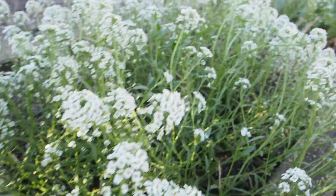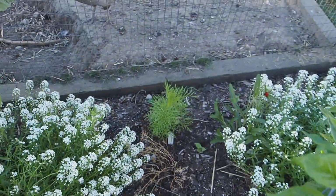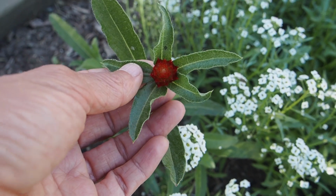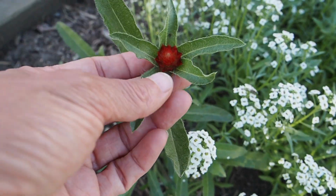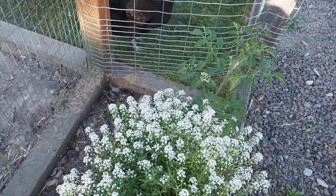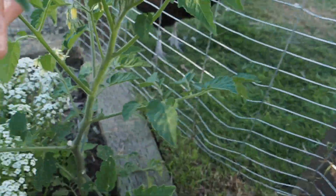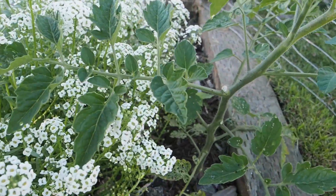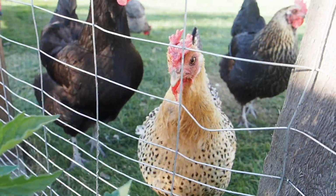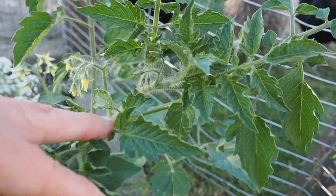So here's some more alyssums, and we've got some gomphrena. This is a flower. It's also called globe amaranth. It's the first time I've grown that. We've got a little flower there. And then we've got a volunteer tomato on the very end. I have no idea what variety it is. It just came up. We had some compost that we mixed in here, and so this came up from the compost, and Sandy is trying to eat my tomato. But we'll have to wait and see what this could be.